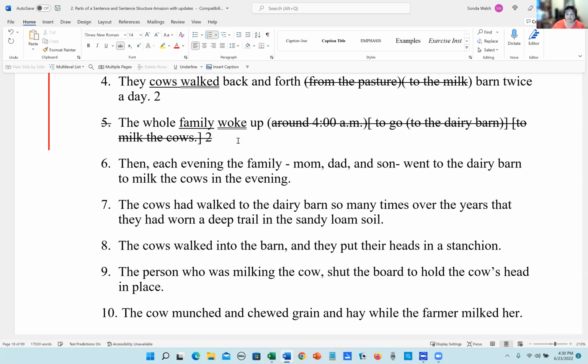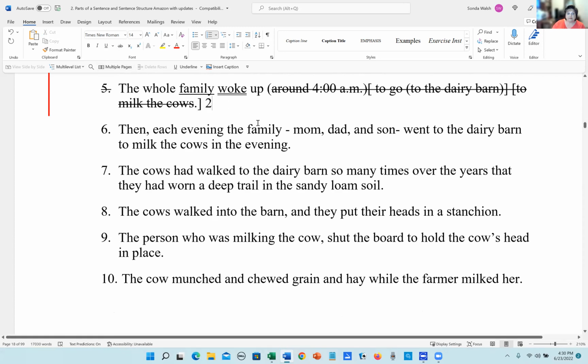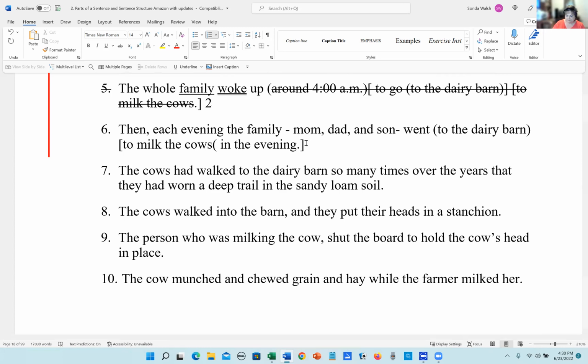All of that for just, okay, just for 2. Okay, number 6. I want to find my subjects, my predicate. Prepositional phrases. All right, to the dairy barn is a prepositional phrase. And to milk the cows is an infinitive phrase. And in the evening is a prepositional phrase. And I'm going to put my prepositional phrase inside my infinitive phrase. And mark it all out, because I'm not going to find a subject and verb in there.